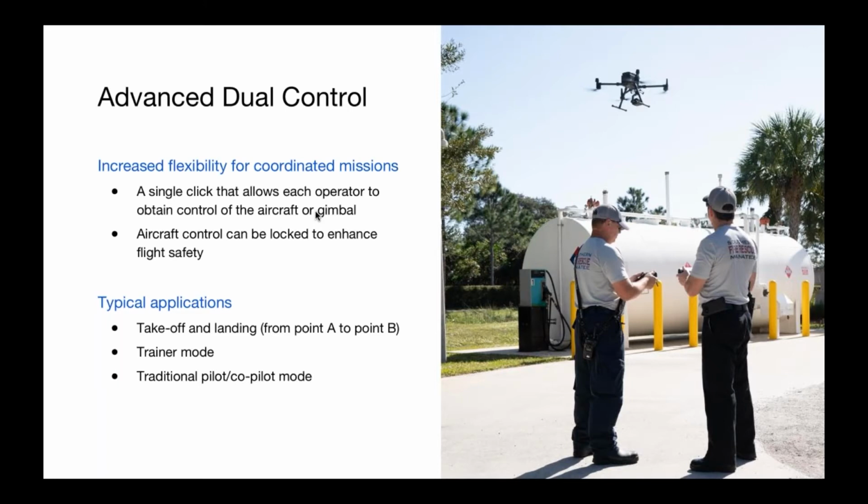We also allow for the traditional pilot and co-pilot method. So one person can be dedicated to simply flying the drone while the other is dedicated to controlling the gimbal. And this is a little bit separate from our previous drones. If anyone's familiar with the Inspire 2 or Inspire 1 series, you'll know that previously the second operator had to be connected to the first controller, and then the first controller would be connected to the drone. However, now we're looking at both controllers directly connected to the drone.